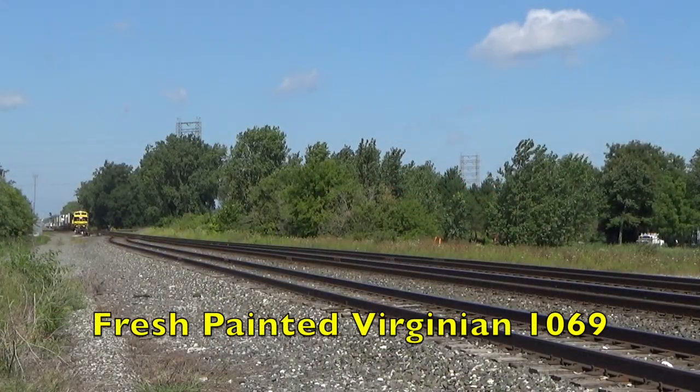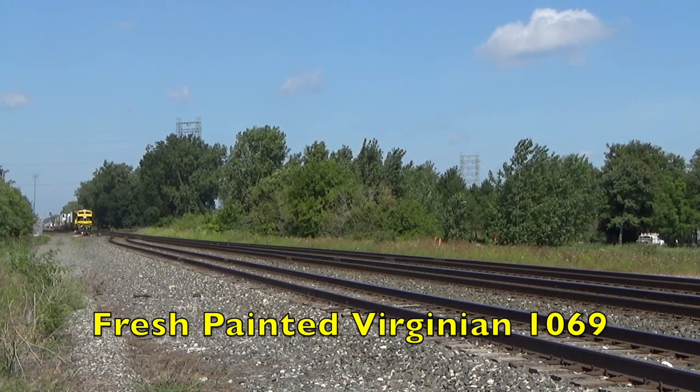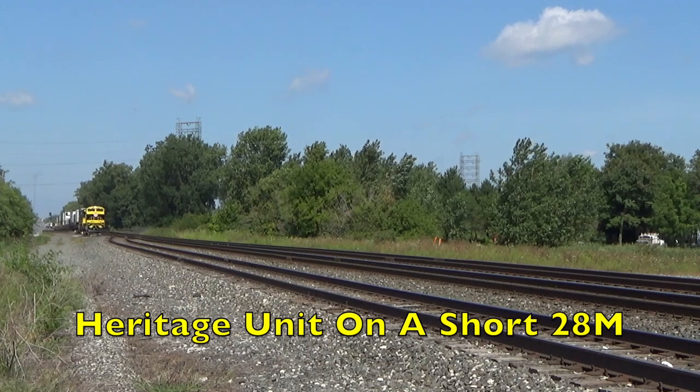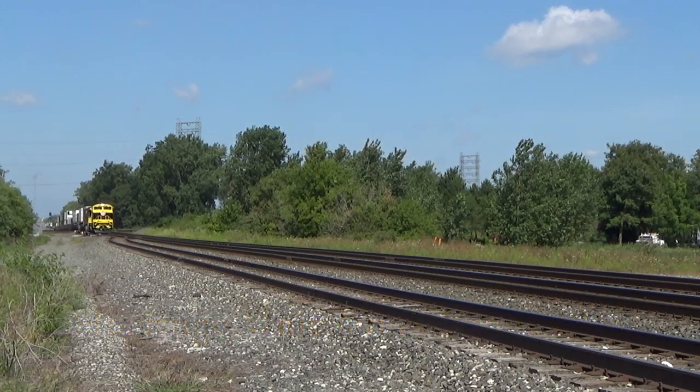We have made our mission here at Vickers Junction because we're going to do a long day of railfanning. It's going to be a hot one today. Not too many shade or clouds today. There's barely any clouds to give us some shade or cover up the sun a bit.